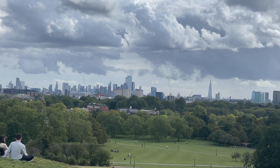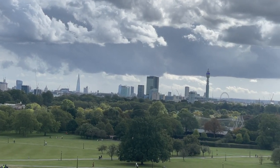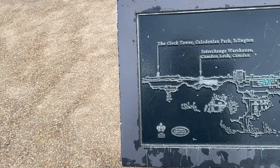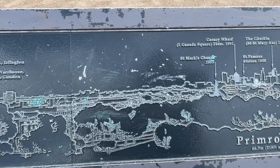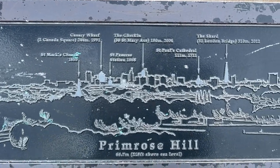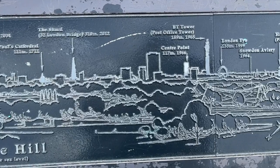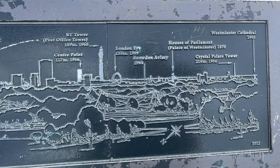Goodness me. I hope this is picking it up because the view is stunning of London. So starting off from this side, you can see the clock tower, the interchange, St Mark's Cathedral, Canary Wharf, the Gherkin, St Paul's Cathedral, the Shard, the BT Tower, London Eye, Houses of Parliament, Westminster Cathedral on the end there.